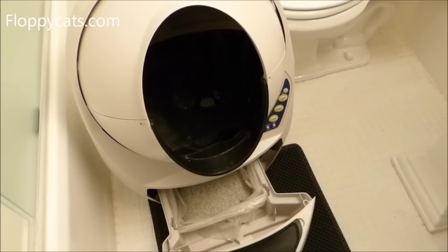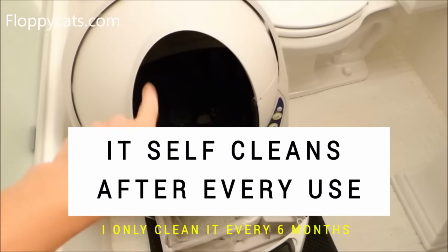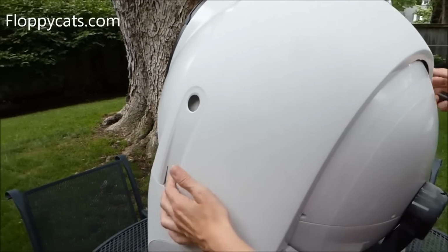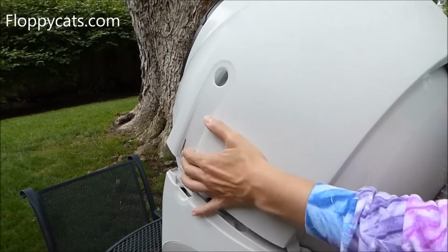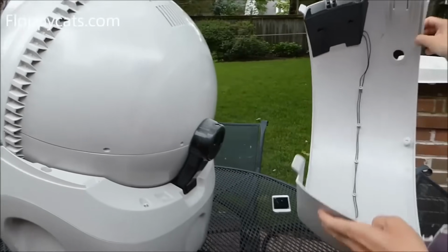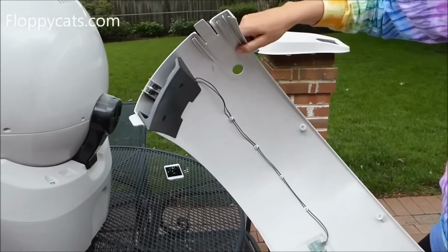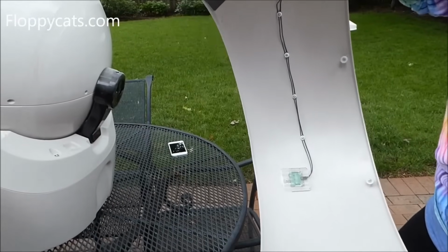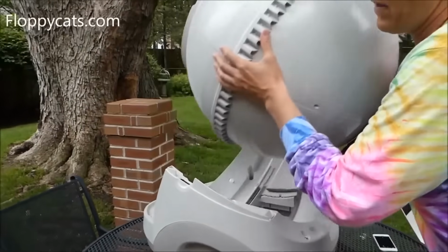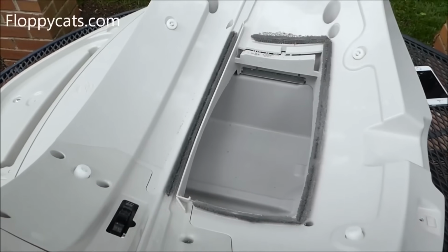As with any litter box, the Open Air does require a cleaning every now and again. I usually clean ours about every 6 months, and this is how easy it is to clean. First and foremost, to undo the Litter Robot globe from the base, you take off this part, and this part cannot be exposed to anything that involves water or liquid because of the electronics. And then you can remove the globe from the base. Again, the base can be vacuumed and wiped down, but it can't be soaked in water.